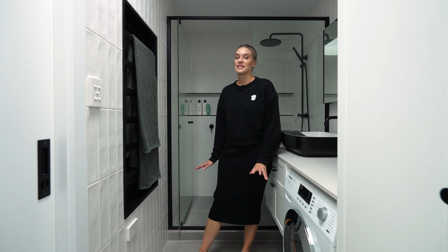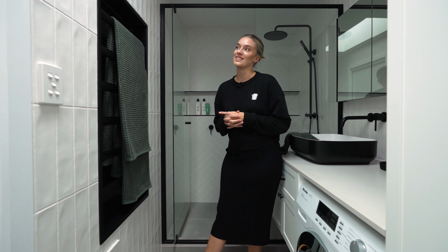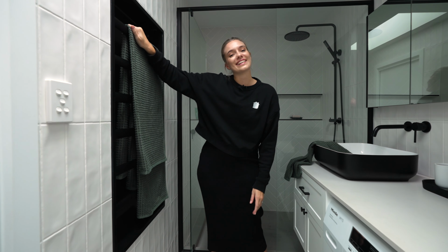So due to the size of the space, we really needed to find a way and be creative with how we fit things in. So we have installed an in-wall towel niche, and the best part is that it's heated.